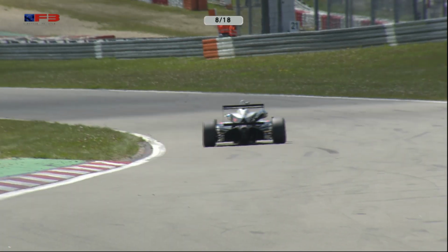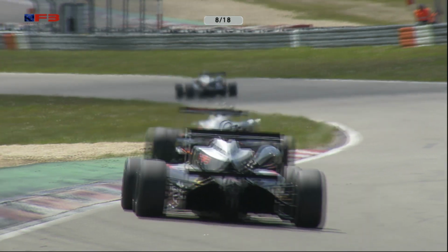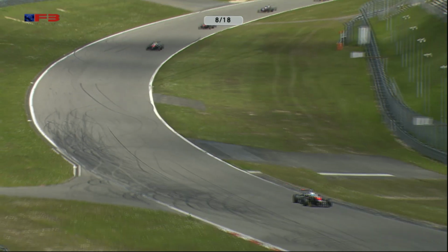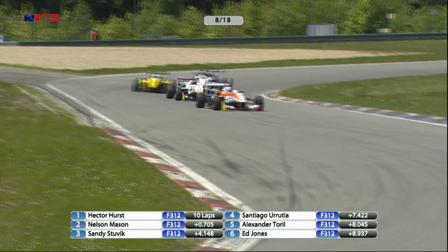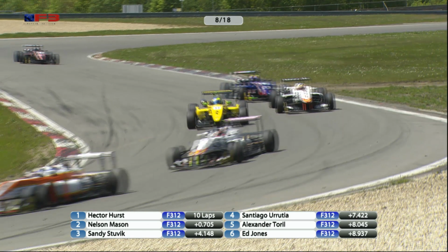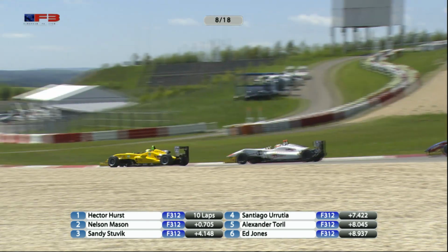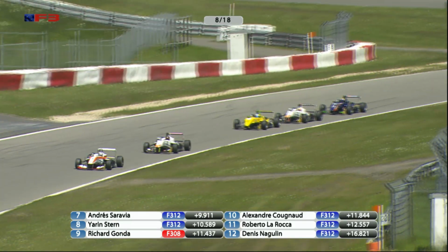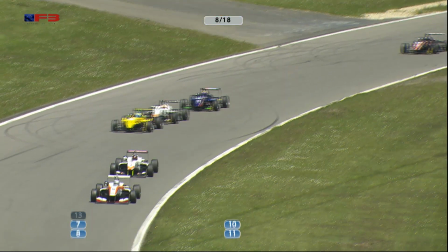Third position, Sandy Stuvik, again poised to continue extending his championship lead. Remarkable run of results this from Thai driver Sandy Stuvik. He was 14th for the Renault NEC Championship last year, and this would be his 5th podium in a row, but he's not finished any lower than 4th position any of the first 5 races of the year.